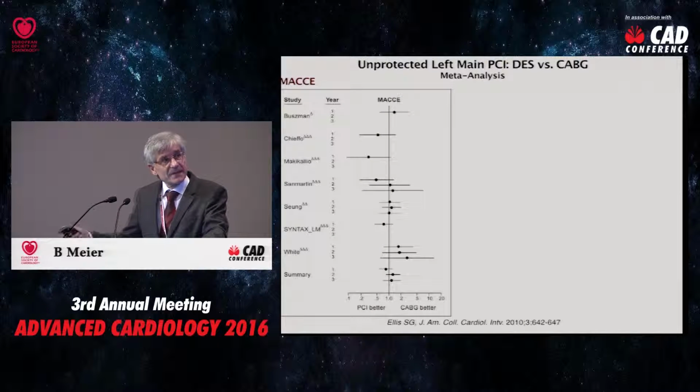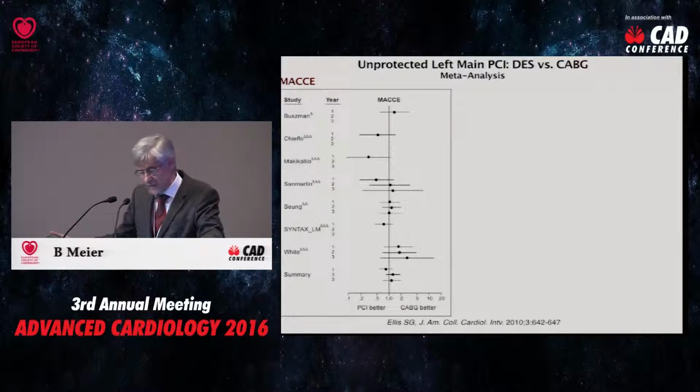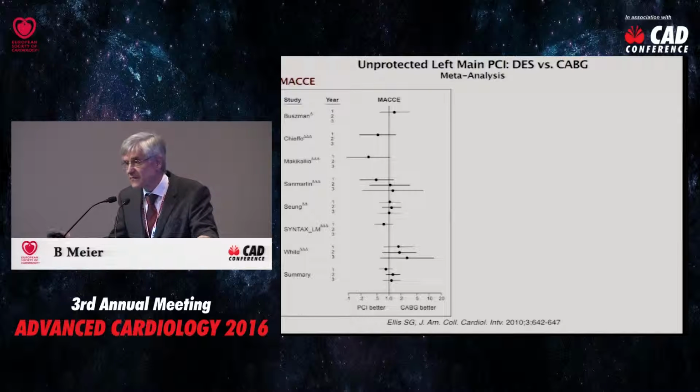Now, of course, comparing these DES to bypass surgery, and this has also been shown by David already, you can see that looking at all the events put together, there is actually a draw, but of course these cases were selected. That was not all comers. Some even showed some advantage of PCI or a tendency to, but of course they were even more selective with their cases in their trial. Some went more to the other side, but overall there is no real difference, be that 1, 2, or 3 years of follow-up.